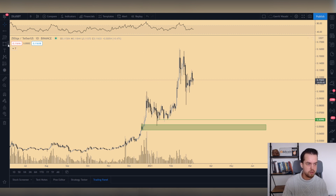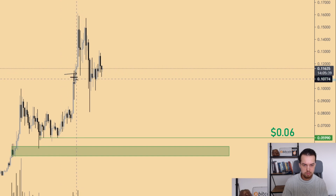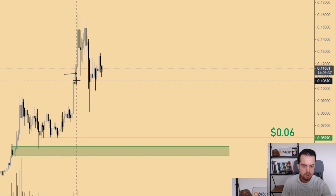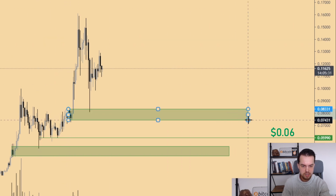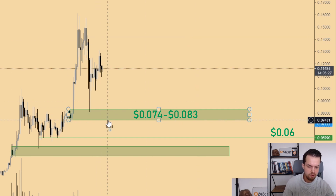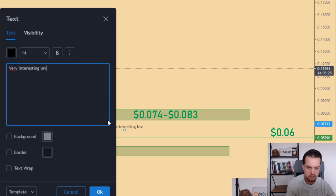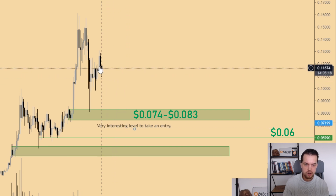So then what is happening on Zilliqa right now? We can see that we had another impulse wave with a short bounce on this block. However, that could not provide support in the entire market corrective move, in which we see a test of this green zone here. So we can mark this green zone as a very interesting level to take an entry. Therefore, this is the green zone that I'm really looking at right now.